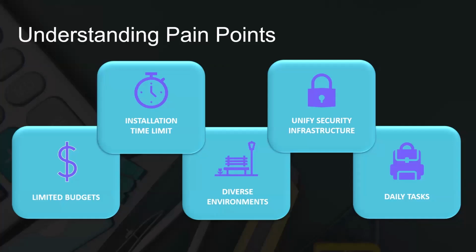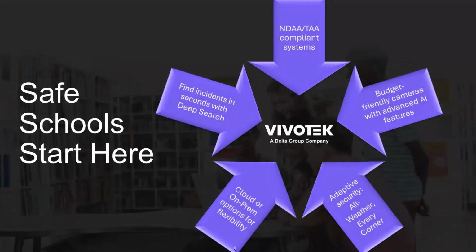Unifying the security infrastructure. By integrating existing security infrastructure with the new system, that would be a huge win. Managing everything in one central location saves time and resources. And even trying to perform those tedious daily tasks, such as finding lost backpacks, clearing any blocked fire exits, or even overseeing chaotic drop off and pickup routines. These are just a few of the daily challenges that security systems need to help with everyday tasks and improve overall efficiency. VIVOTEK provides solutions to ease the burdens of all of these pain points.